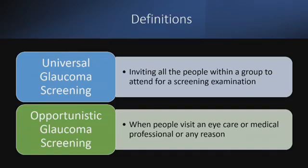There are a few definitions, especially what is universal glaucoma screening and opportunistic glaucoma screening. Universal glaucoma screening means inviting all the people from a community for glaucoma screening. Opportunistic glaucoma screening is when a person goes to any healthcare professional, he should be checked for glaucoma.